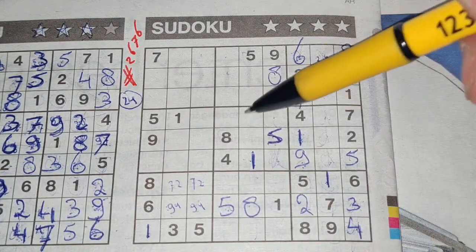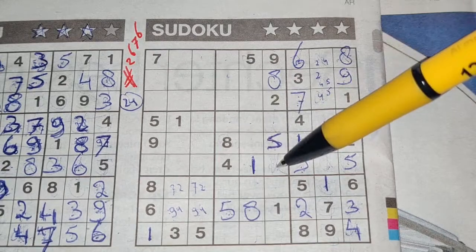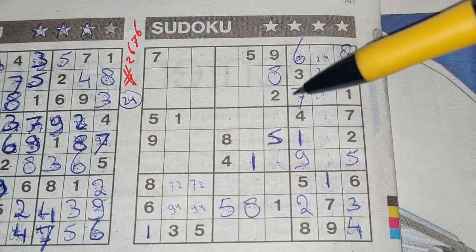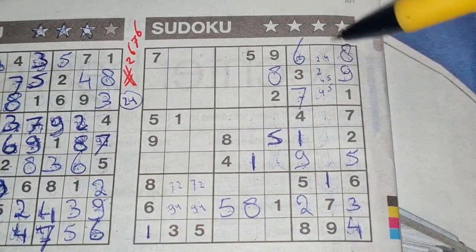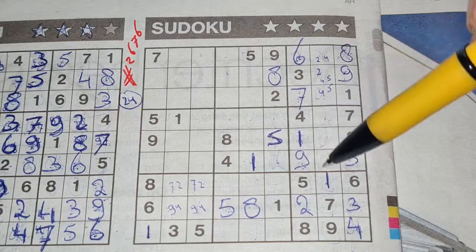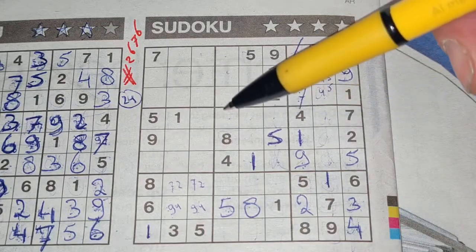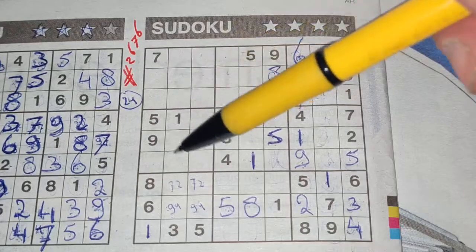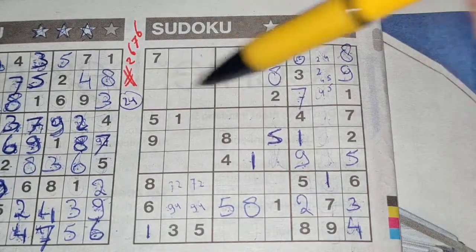9. Okay. 7. All right. Let me think. 2. Yeah, it should be the 2. 1, 2. The 3 is missing. The 8 is missing. And the 6. 3, 8, 6. Okay, I cannot do this yet. How about those 3? 1, 2 is missing. 3 is missing. And the 4 is missing. 4. No, I cannot.